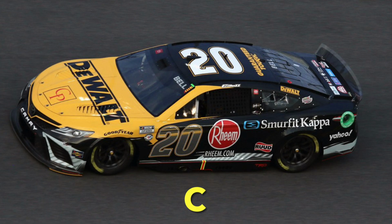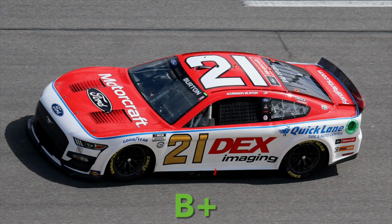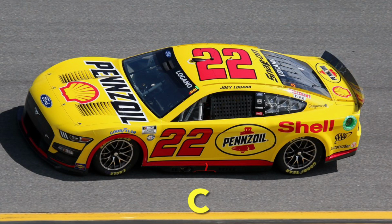Christopher Bell, I also gave a C. Not a huge fan of this paint scheme. It just does not stick out for me. Harrison Burton, B+, pretty generic Wood Brothers scheme, but it is a goodie, so B+. Joey Logano, C, just very yellow and plain and not that great in my opinion.